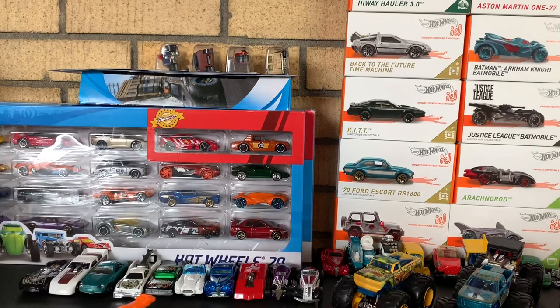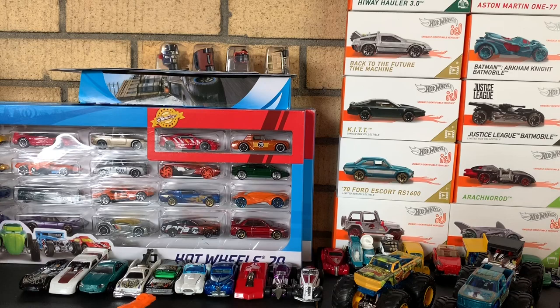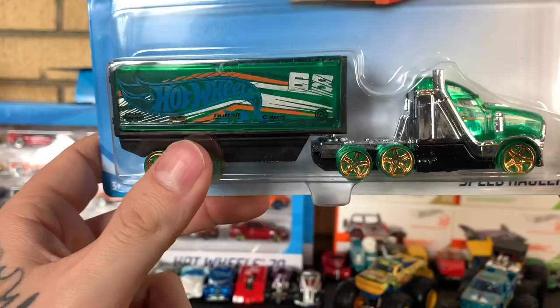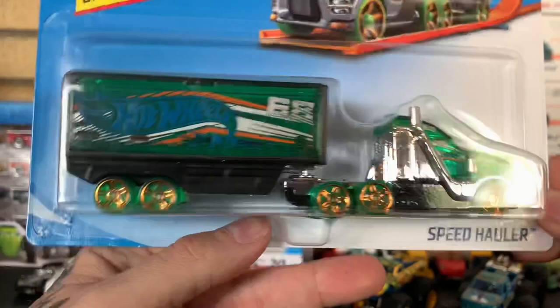Oh, also these track trucks, let me look. They are $397 a piece. Figured I'd let you guys know that. Excuse me. Next up, we have Speed Hauler. We just went from 8 wheels to 6 wheels to 10 wheels, so we're jumping all over the place here. Again, copywritten 2019.